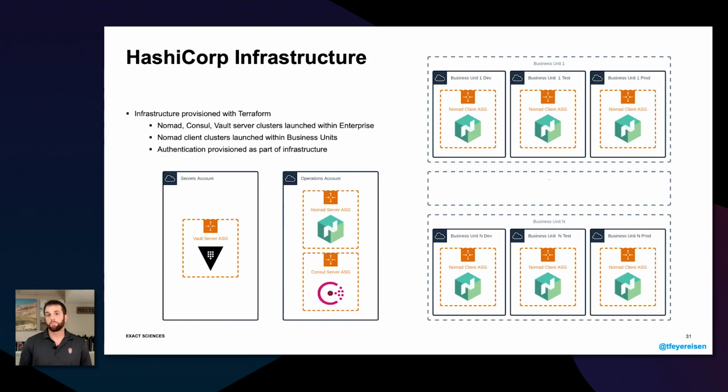Within the AWS multi-account strategy, we launch Vault Server into an Enterprise Secrets account and Nomad and Consul into an Enterprise Operations account. Both of these are launched with Terraform. Our Nomad clients are also launched with Terraform into specific business unit accounts where they run workloads for our tenants. One Nomad client cluster is deployed for each business unit staging environment.